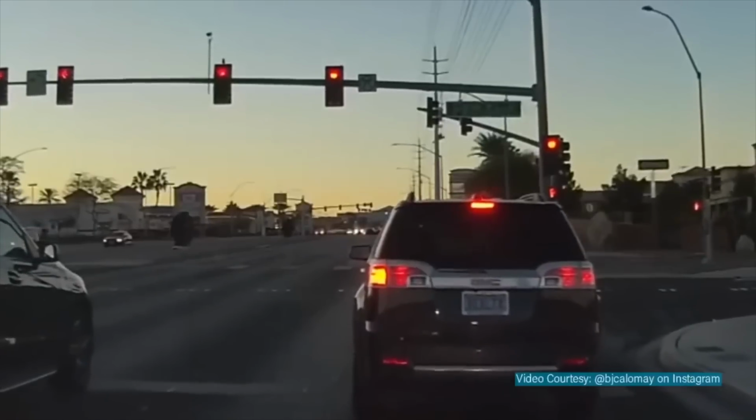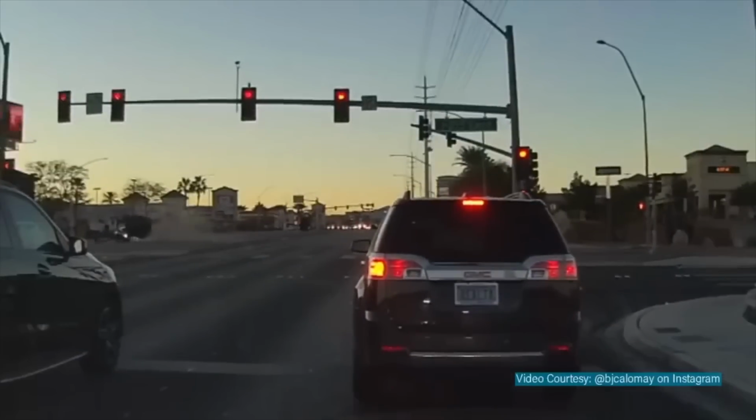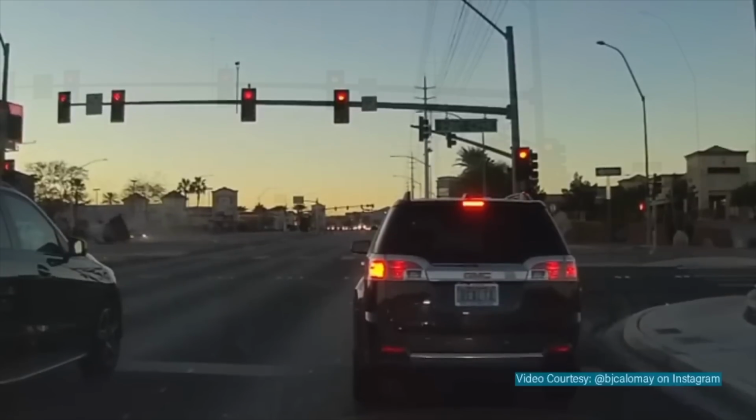I don't understand, and I know this isn't just a Vegas thing, but I don't understand the need to put art and monuments and stuff when they redo ramps onto highways and interstates. Don't we have enough money getting wasted on things that we don't need, just heads for people to crash into? Yeah, I mean, this is crazy because this was installed, I think, in 2017.